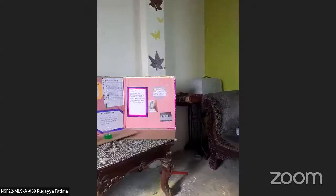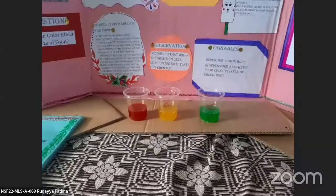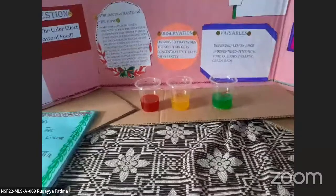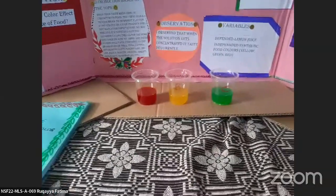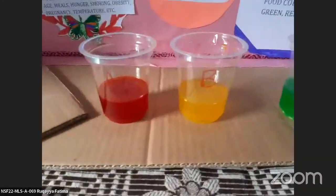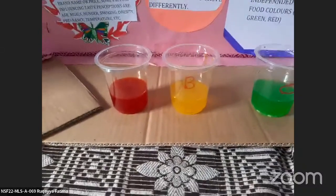Rukaya, what are the things we have taken? The tumblers? Is it the juice or only water you mixed it with? Lemon juice, ma'am. Lemon juice, 3 different colors, glasses, marker, and spoon. Okay, so in lemon juice, you have added food colors. Yes, ma'am. Red, yellow, and green color.